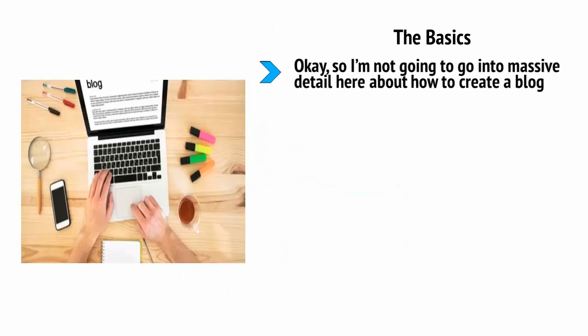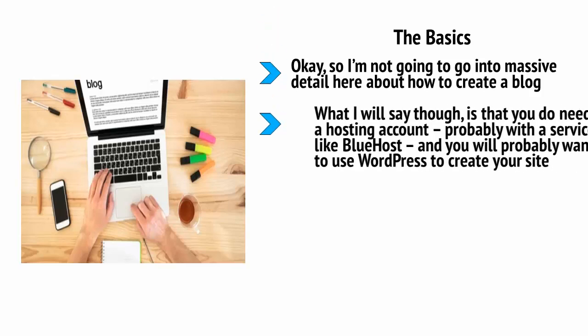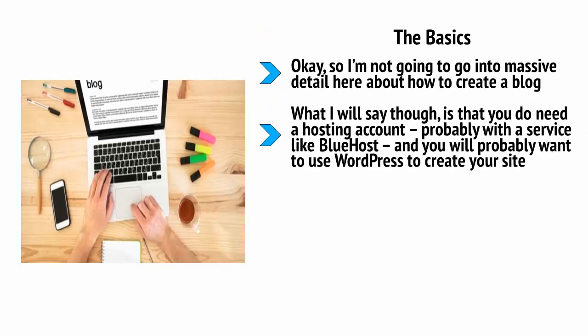The basics. Okay. So I'm not going to go into massive detail here about how to create a blog. It's really very easy to get detailed instructions on how to do things like signing up for a hosting account and setting up WordPress. So you don't need me to go over it in depth here. What I will say though, is that you need a hosting account, probably with a service like Bluehost. And you will probably want to use WordPress to create your site.